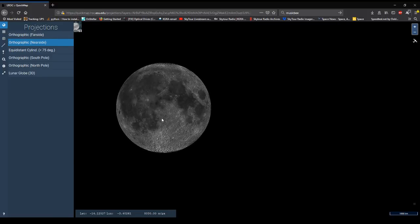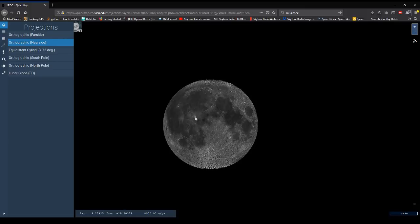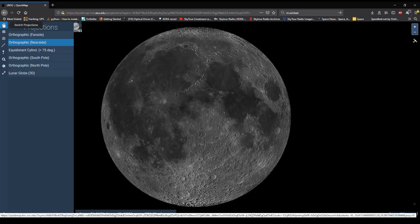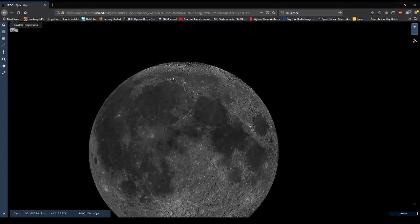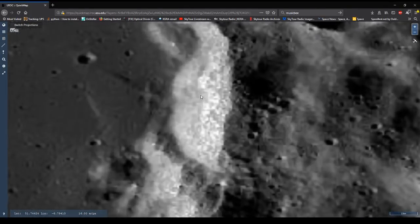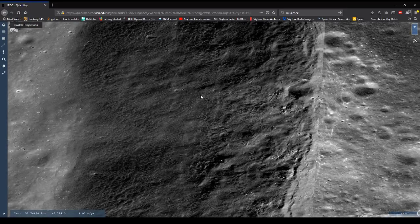The bottom line is tonight we're going to be looking at this thing. This is the moon. The LRO Quick Map Browser is really cool because you can go in here and see the moon in unprecedented detail. Over here on the left side, it says switch projections. Well, you click it, and it goes away, and you've got a full screen. If all you want to do is explore, you can go into the moon and just zoom in and zoom in and zoom in.